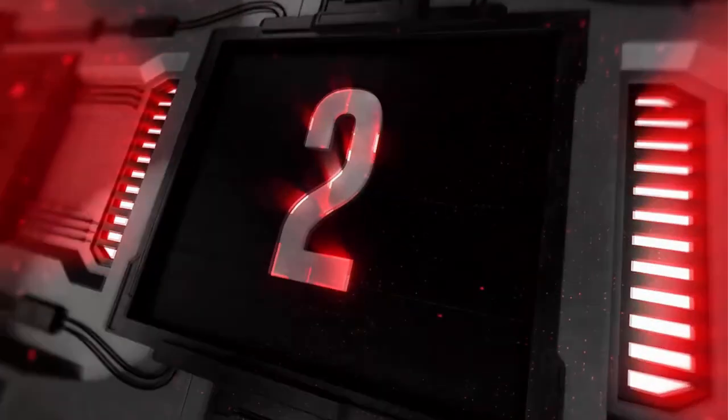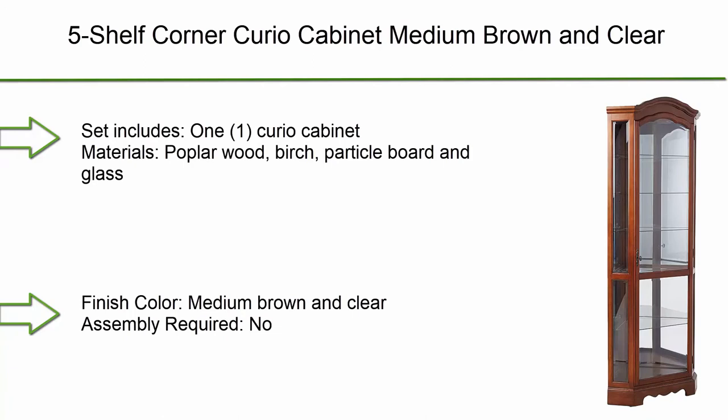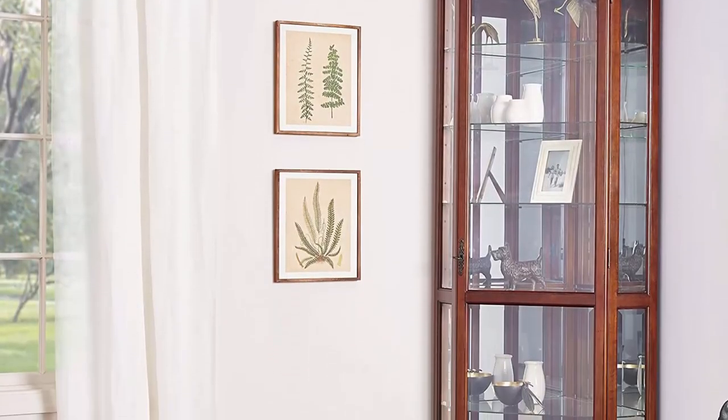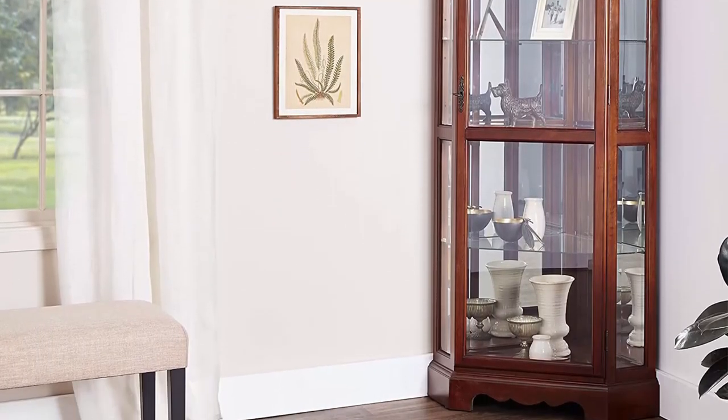Top 2. 5 shelf corner Curio cabinet, medium brown and clear, set includes 1. Curio cabinet materials, poplar wood, birch, particle board and glass. Finish color, medium brown and clear. Assembly required. No weight limit, each shelf 35 pounds. Frame construction, plenty of shelf space. Switch type, switch on off.